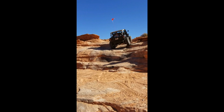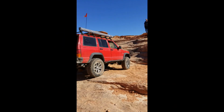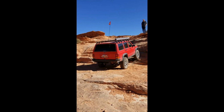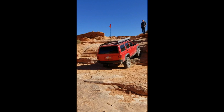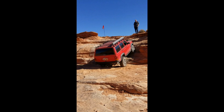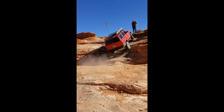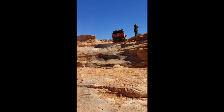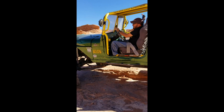Another obstacle. This is Jared in his red XJ. This is a fairly stock rig. He's got locking axle in the back. The front is totally open. He did a great job this day getting that thing over stuff.